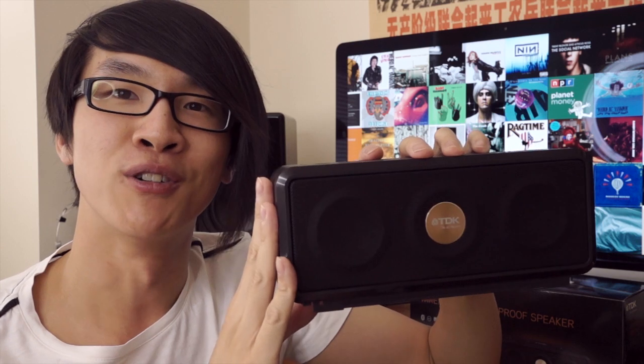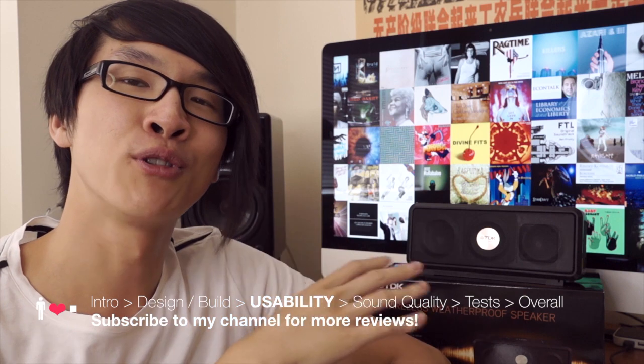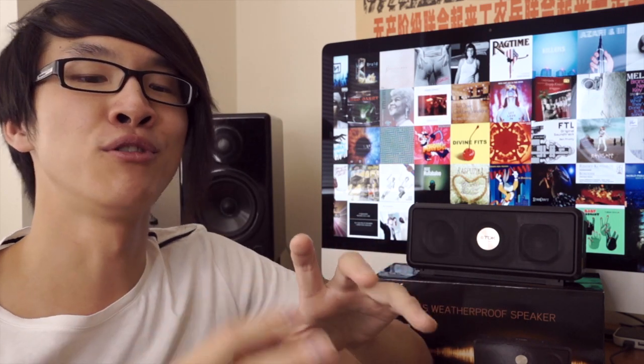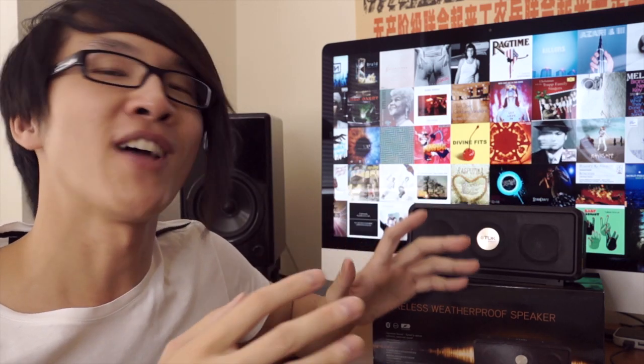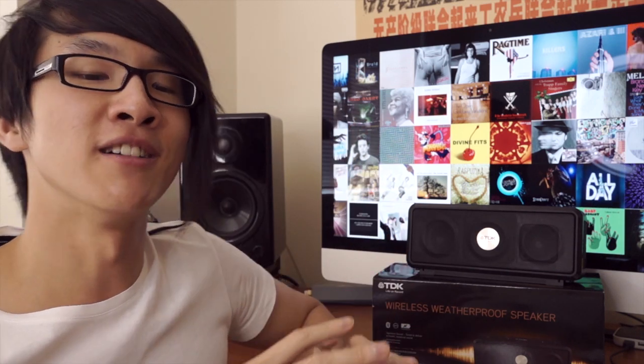So that's pretty cool. In terms of feature set and usability, this is a wireless speaker and it uses wireless Bluetooth to connect to your smartphone or your computer or whatever else has Bluetooth. In terms of Bluetooth protocol, it uses Bluetooth version 2.1 with the A2DP protocol. So it's nothing fancy. It's not Bluetooth version 3 or 4. It's not aptX protocol or anything like that. So it's not the highest quality in terms of wireless audio transmission. But I think for the purposes of this kind of device, it's no big deal.